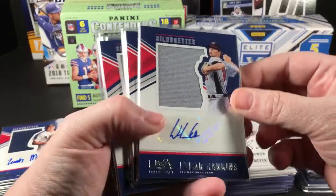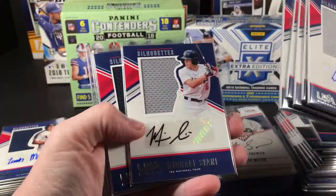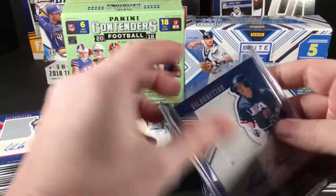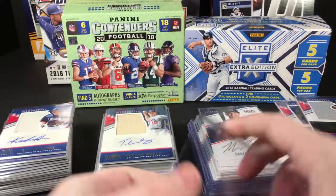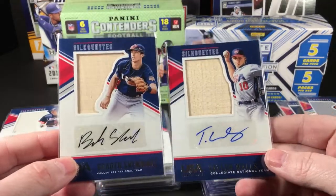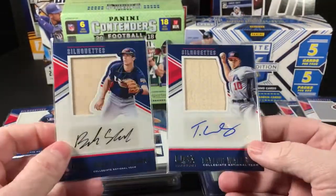Then we have Ethan Hankins, Joseph Charles, Wesley Scott, Reynel Delgado, he's on the way up, David Peterson, Michael Saani, Matthew Liberatore, and Keston Ura, which I actually need to change this case. I finally got some new top loaders in. This one's huge. The Keston was like the most valuable of that stack. I think it was even worth more than the McKay. Out of the whole case, there are only two back cards: Taylor Walls and Braden Schumach. This one's numbered out of 20, and this one out of 49.